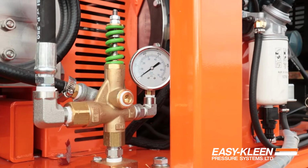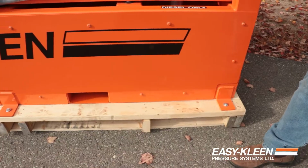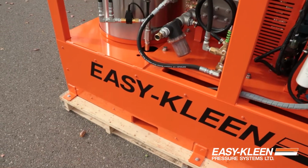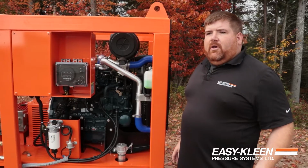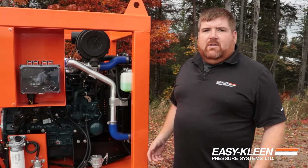This is a beautiful unit. As you see here, we got it so they can bolt this right to the truck. We have our forklift slots here. We have our lifting eyes on this. This machine is rugged. This is no toy. It's a huge investment for this company, and we're excited for them to get it and get it to work. We look forward to seeing them next year at the World of Concrete to get the feedback from them.